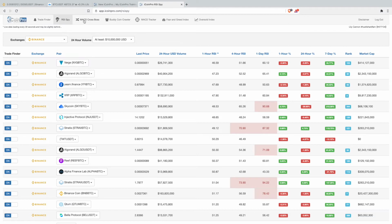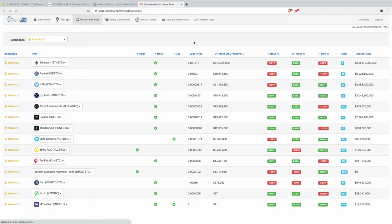You're also now going to go over to the MACD Crossboss. This is another tool, and this potentially tells you anytime on the 1 hour the MACD crosses and how many bars it crosses over. Here it will tell you that on the 1 hour it's crossed 4 bars, and that's the MACD. That's with RLC, BTC. If you go on that 4 hour, Ethereum has crossed 4 bars, and this is the MACD Crossboss. So we're basing this around the MACD technical indicator. Again, there's potential movement here, which helps you go in, predetermine what you're going to do, and make some amazing profit.